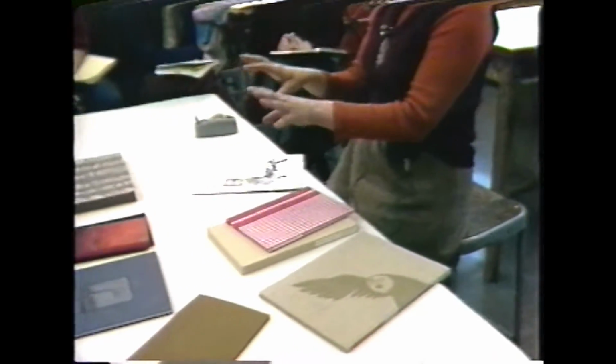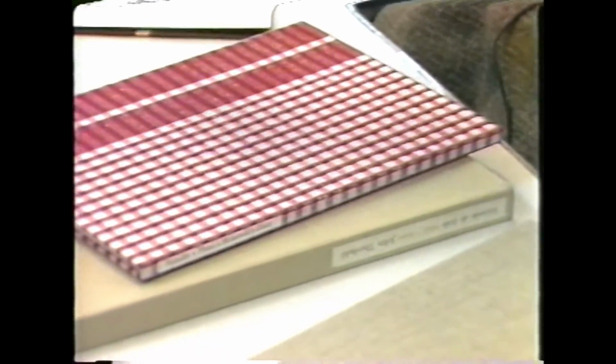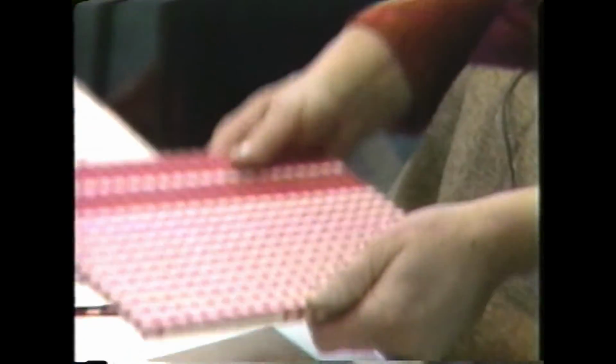Sometimes it's hard to have the illustrations work in with the text, and so you just simply say, this is text and this is illustration, and let it go at that. Let them be just sort of shoulder to shoulder, not holding hands at all.